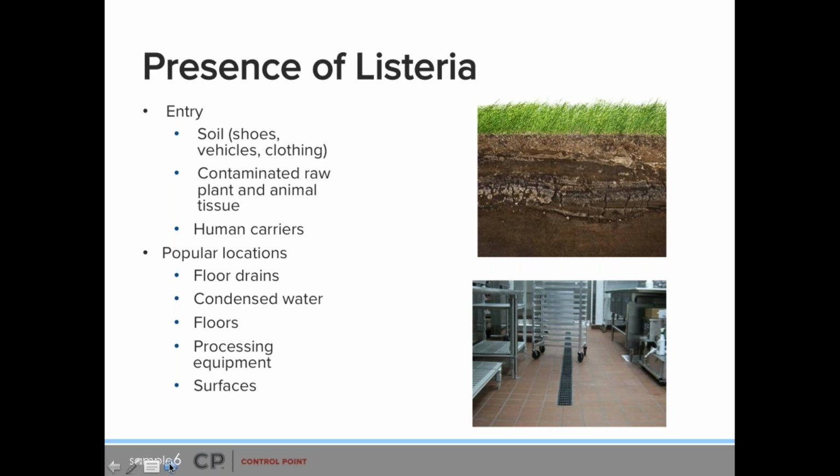Humans can be carriers as well. But we need to understand where the Listeria can be found in our plants. That will help us determine where we're going to be doing our testing. Floor drains, condensed water, on floors themselves, processing equipment, and surfaces. The most prominent surfaces being stainless steel, glass, and rubber. But Listeria thrives just about anywhere.